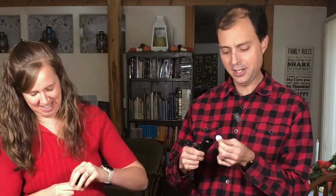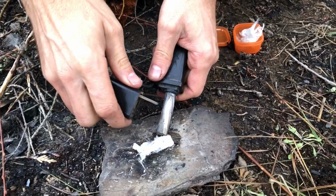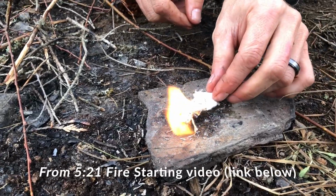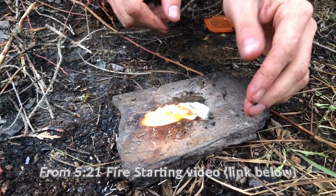Okay, so you saw the tinder that we had in here. Well, this is the best fire starter I've ever seen for ferro sticks and that sort of thing. You can start a fire so fast. And we actually show all about this on a video. We're going to link it in our description. It's another video, a short one, that shows how to build a fire with a ferro stick like this.